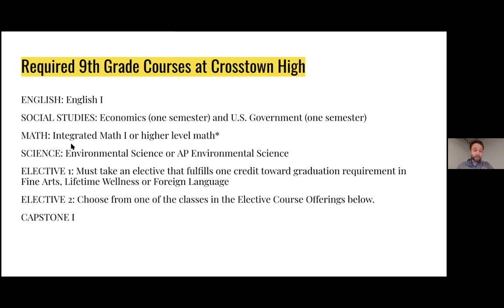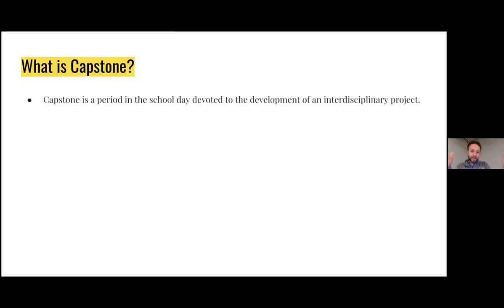And one of the things that's really important for us at Crosstown is for those learning experiences to be interdisciplinary, which means that all of your courses can kind of blend together in order to understand more complex things about the world around you. So for that reason, next year in your experience with your classes and with project-based learning, that will happen through what we call a capstone period, a capstone course. And what capstone is it is a period in the school day devoted to the development of one interdisciplinary project. So all of the things you're learning in all of those courses across your 9th grade year will kind of come together in this period of the day.